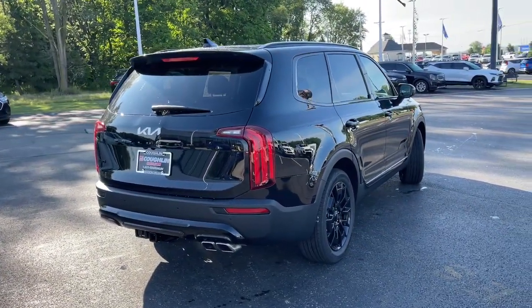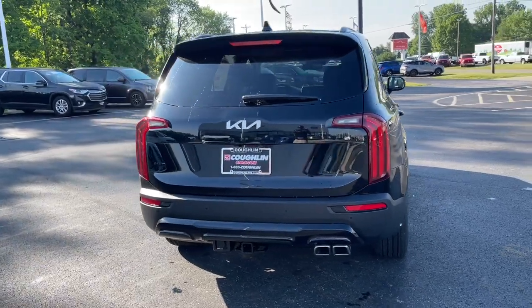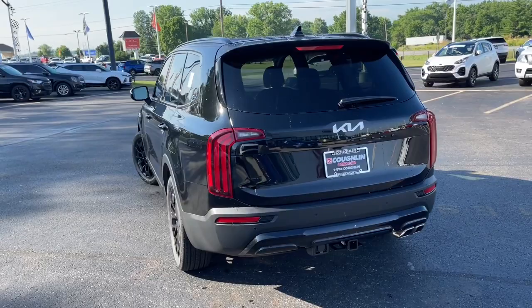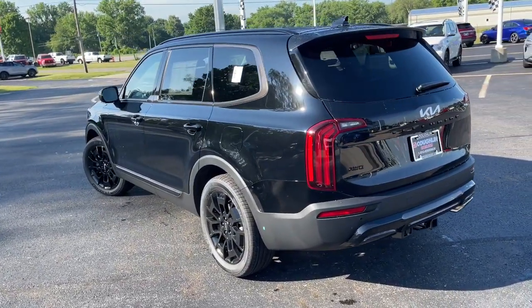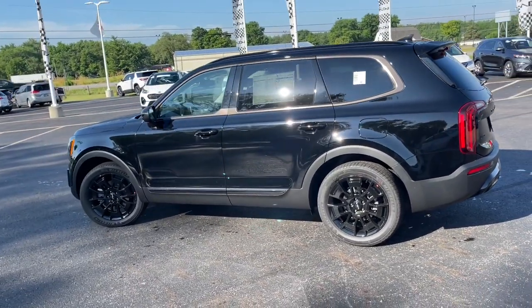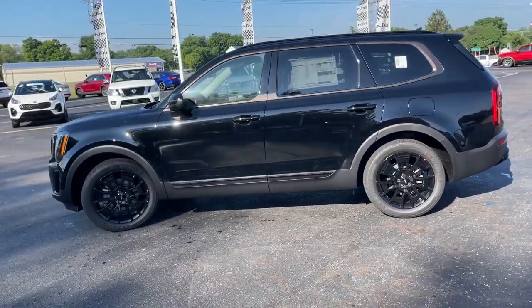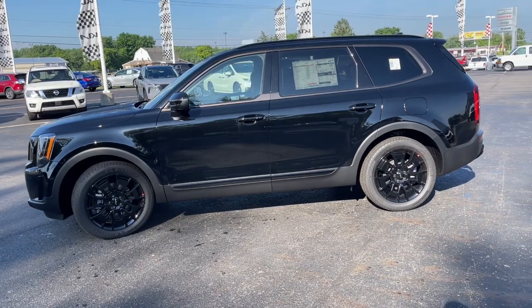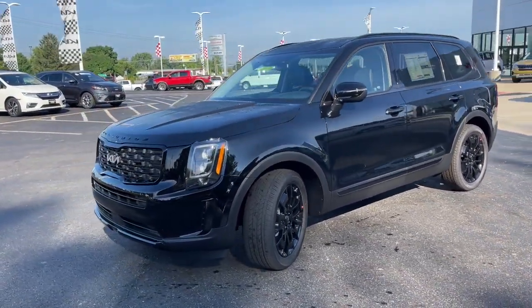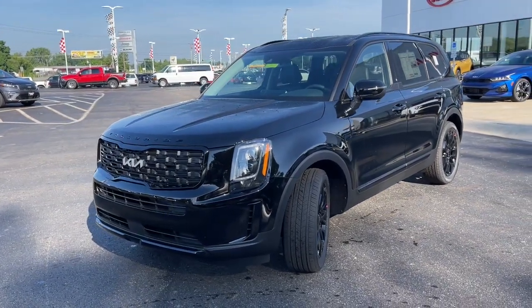Impressive power and head-turning good looks captivate, while a host of standard features keeps passengers comfortable, safe, and entertained. These are just some of the great options this vehicle comes with: sun, moonroof, keyless entry, navigation system, power liftgate, power passenger seat, aluminum wheels, electronic stability control, third row seat, dual zone AC, heated front seat.